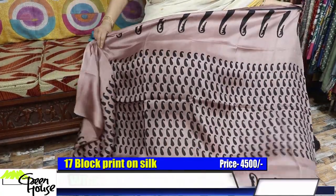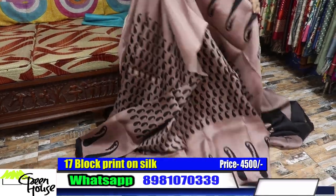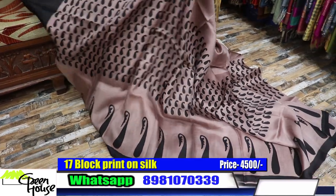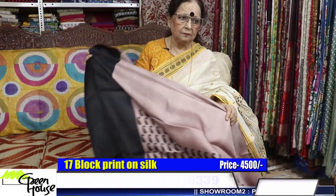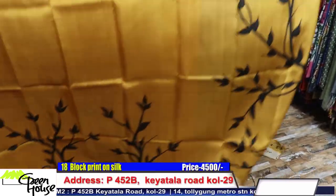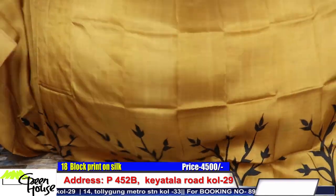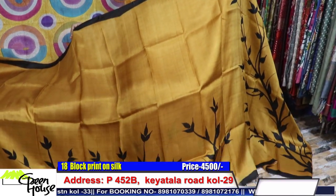These are all my silks. They're all going for 4500. All throughout the body. Same print. And the blouse piece we have given black in color. These are all going for 4500. Look at the silk. This quality is so good. This is the golden yellow. Wonderful color.